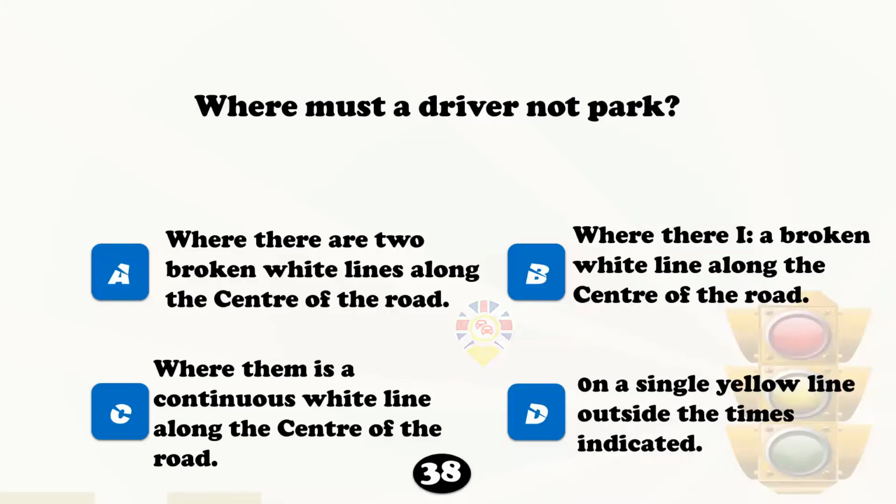Where must a driver not park? Where there are two broken white lines along the centre of the road. Where there is a broken white line along the centre of the road. Where there is a continuous white line along the centre of the road. On a single yellow line outside the times indicated.